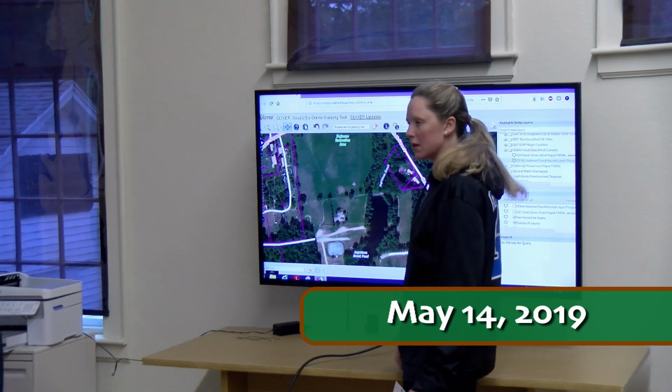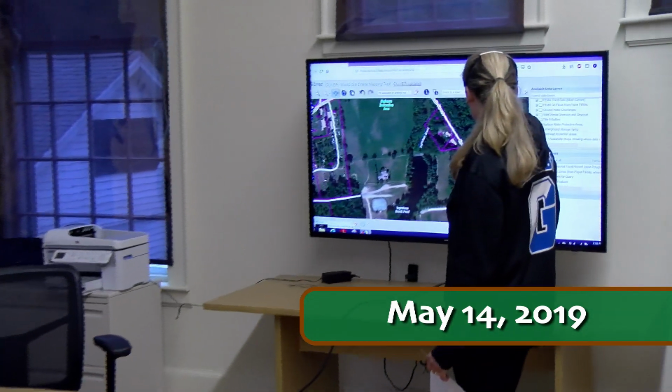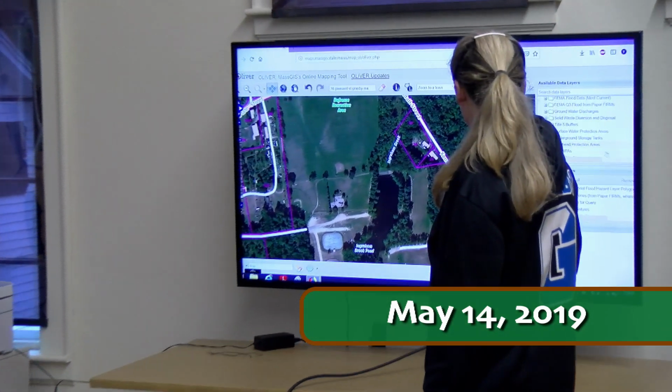The only thing is, I think there's a water supply well next to the pavilion, over here. I think there's a wellhead there. You put the public water supply layer on. I don't know, I'm not too good at this. Just search under the layers. Oh, here it is, wellhead protection area.